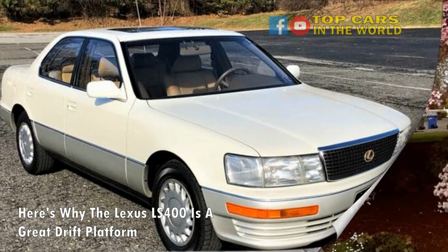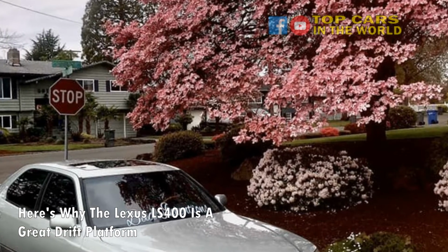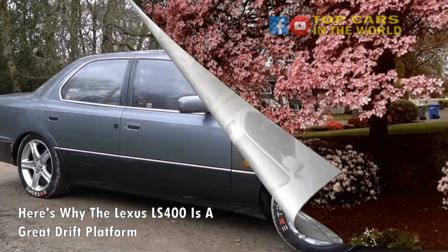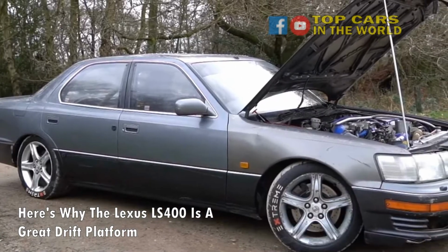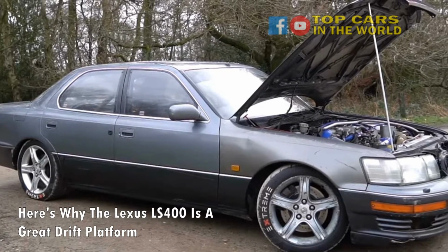This 4.0-liter engine gives the LS its 400 moniker and also some decent power. Depending on the model year, the LS400 makes anywhere from 250 horsepower in its earliest year, 1990, to 290 horsepower in its final hour, 2000.